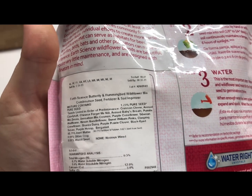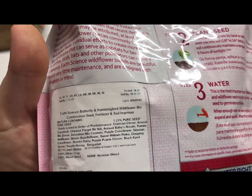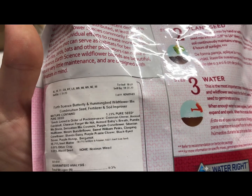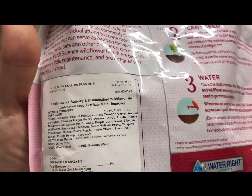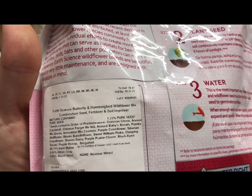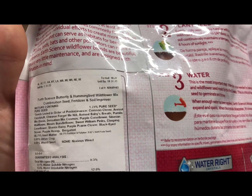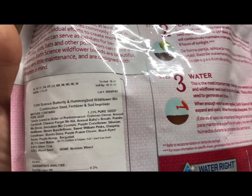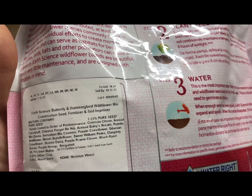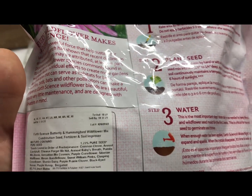Okay. So we have crimson clover, Chinese forget-me-not, baby's breath, a mix of zinnias, yay, cosmos, coneflowers, wallflowers, bundle flowers, Shasta daisy. I like Shasta daisies, black-eyed Susans, and some others. So that's exciting. That should be really pretty in the garden.